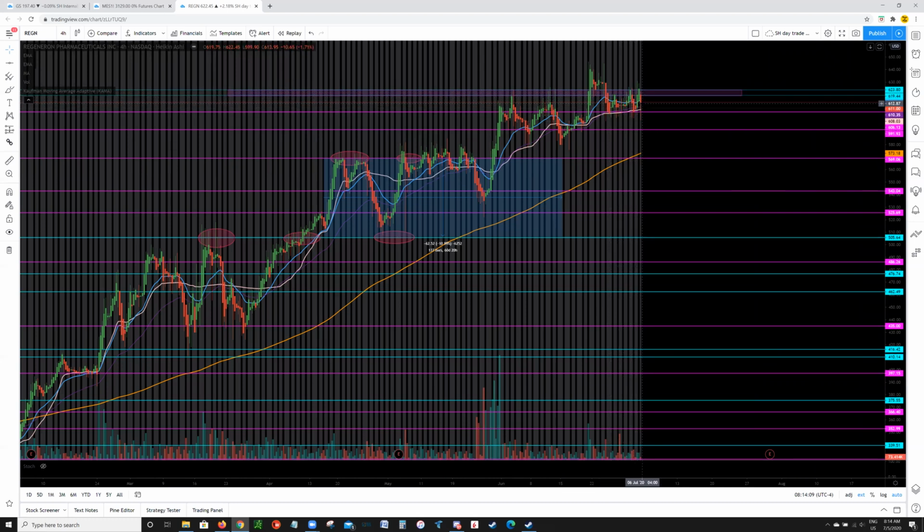My expectation potentially is that we go back to 569 right around this channel area, which I will extend when I hop off. Extend this channel area. I do expect us to go back down there unless we see some amazing news from REGN. But that's my expectation, that we do pull back to 569. We'll see if that happens.